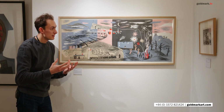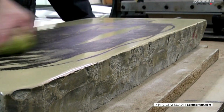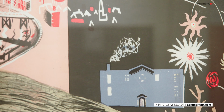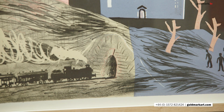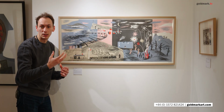Lithography is a printmaking process where you draw directly onto a stone block, and that image is then printed from that block, that printing matrix. Autolithography simply means that the artists themselves were drawing directly on that block. It was as close as they could get to an original work of art.